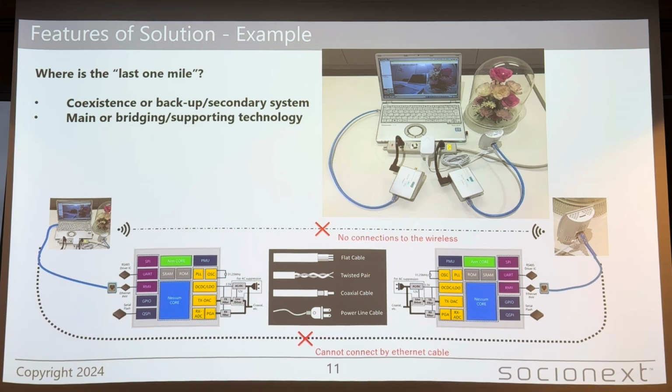And then, like I said, what is the meaning? Nessum could be a coexistent technology. It could be a backup system. It could be a secondary system, right? And yeah, it is a bridging and supporting technology, I think. So that's what we think our IC is going to do.